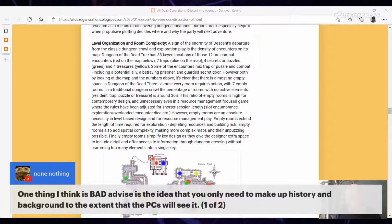Let's see. Brian Smith says "tangible history." That's a good way of putting it. Yes, tangible history. Indeed. Elfbase says a lot of time you can feed the players not just the reference, but the relevance to them. Yes, this is true.